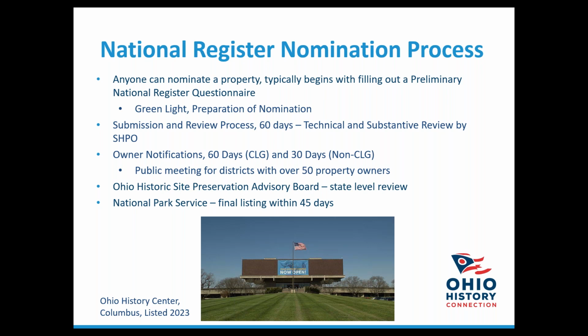So you send in that preliminary questionnaire, and it is just a brief overview of the property. It gives some information such as criteria, integrity, photographs, and it's basically serving as a brief outline of what the nomination would look like. We do have this on our website. And then there's a committee of SHPO staff that reviews it. And if they feel it qualifies for nomination, then we give it the green light, and the form preparer can fill out the nomination form.